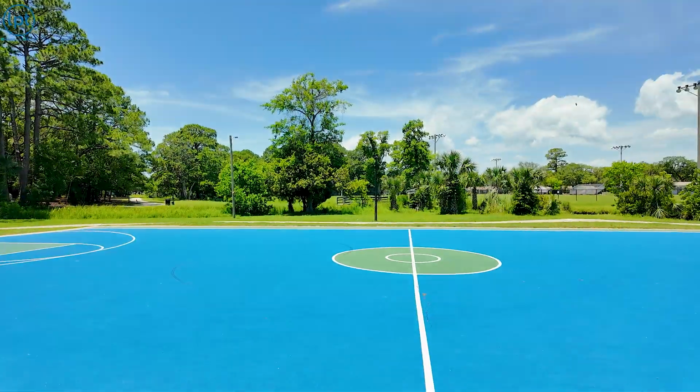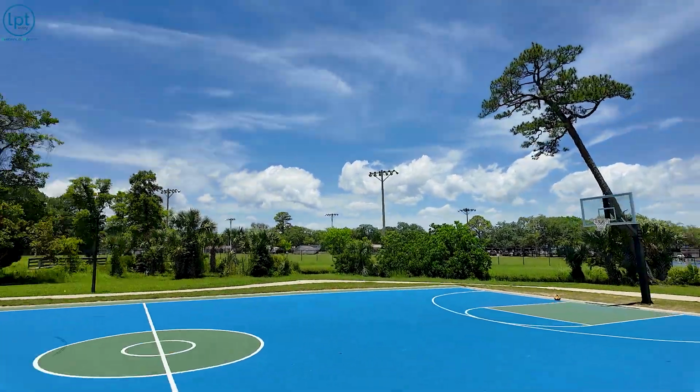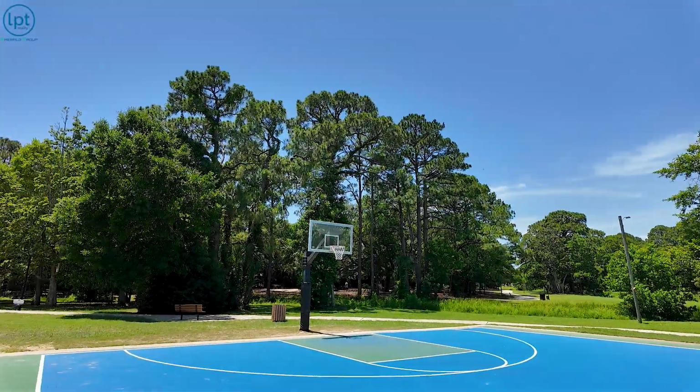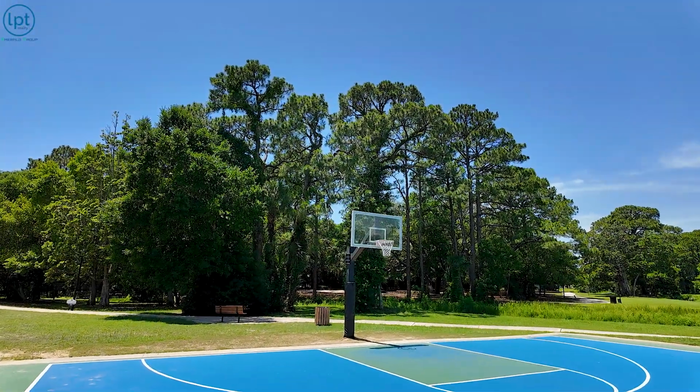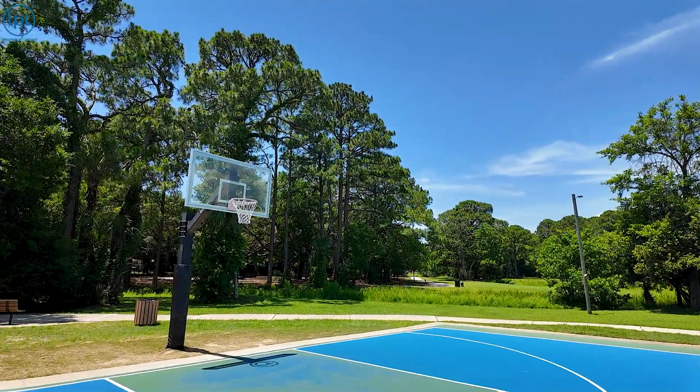I'm going to show you this basketball court, which is generally being used because there's only one of them. But this entire park consists of so much more than just this here. I'm going to show you this, so you can kind of see how well it's maintained. We've got these glass backboard hoops, and they do very good to make sure that the nets are always good, and just everything in general is taken care of really, really well.